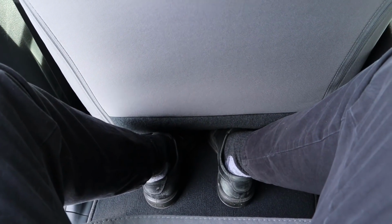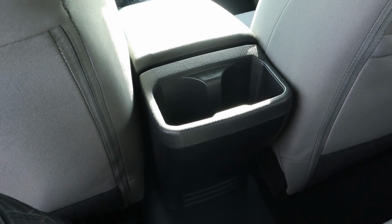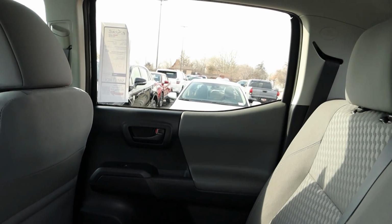I'm 5'11". I do have a decent amount of headroom. And then legroom's a little bit more on the cramped side, but it's kind of expected with a smaller size truck like this. We do have a couple of cup holders right there. And other than that, here's the back of the SR.